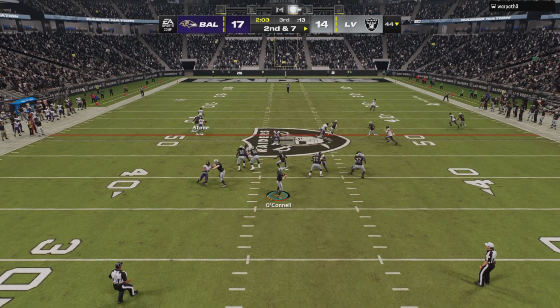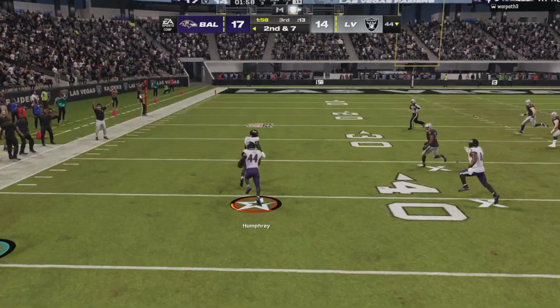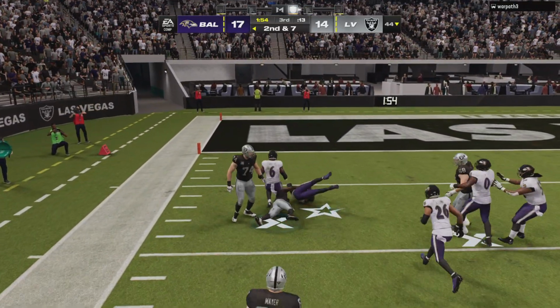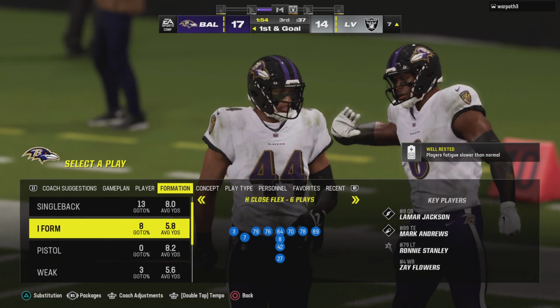On 2nd down, O'Connell. Oh, trying to get that to Adams, but that's intercepted. Picked off by Marlon Humphrey. Down the left sideline. And they will finally put it into the return, but not until he takes it back all the way inside the 10-yard line.